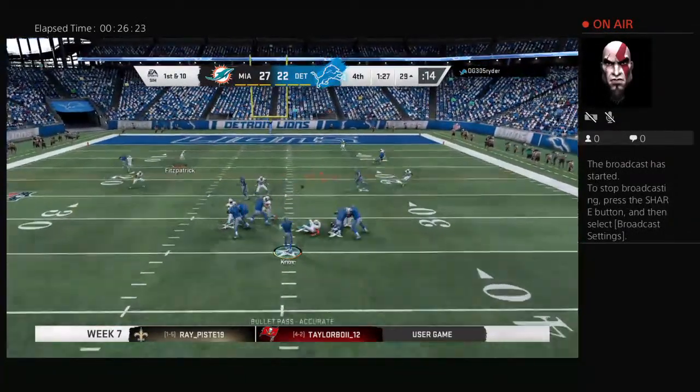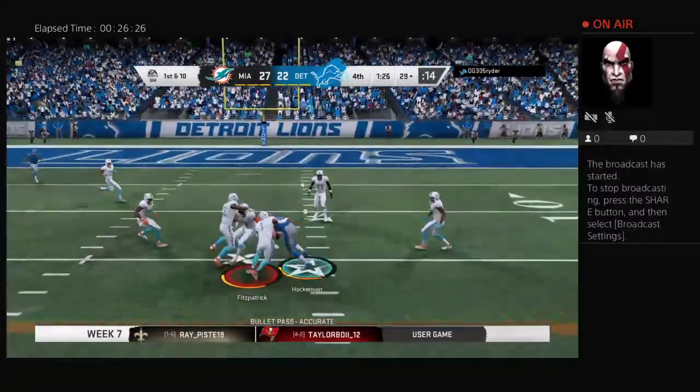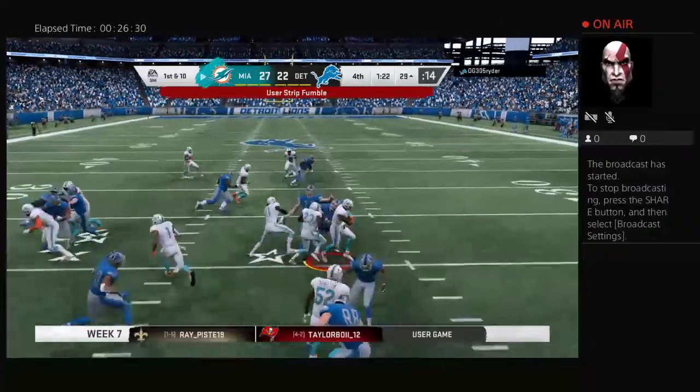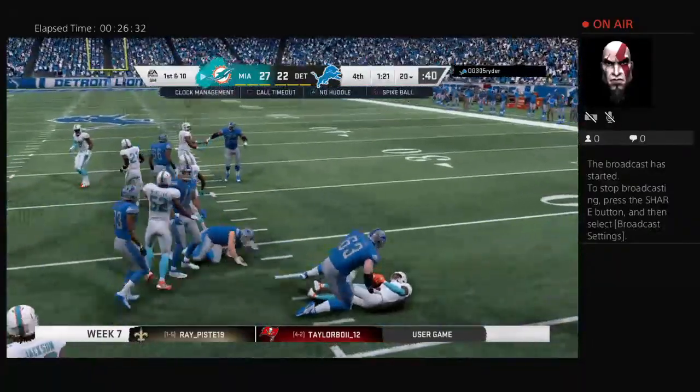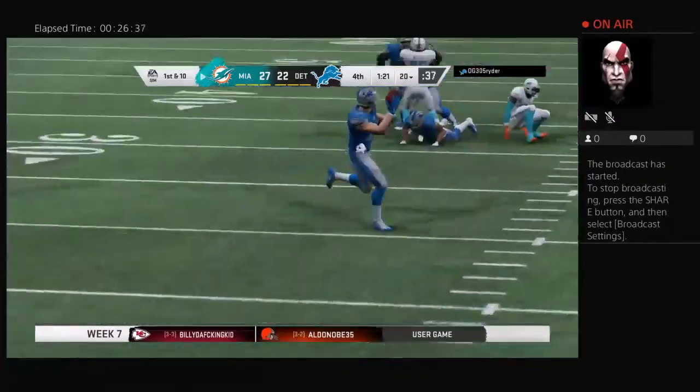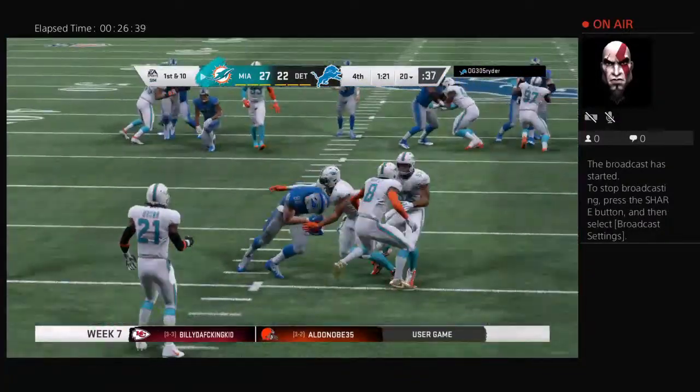Back to throw. Catch is made by Hockenson, the tight end. Oh, no, he lost the football. And this is picked up by the Dolphins. And he is going to get this one back to the 20-yard line. Well, that simply is a missed opportunity.